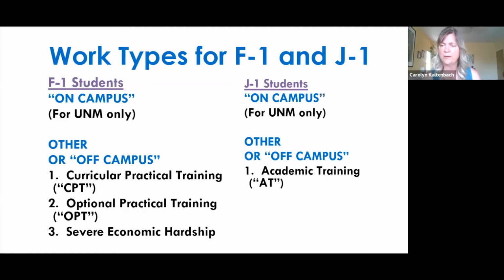To work on campus, you don't need any special work authorization. However, if you want to work off campus, then you are required to get a special type of work authorization that would enable you to do that. If you are in F1 status, then there are three types of off-campus work authorization. The first one is called Curricular Practical Training, or CPT. That work authorization allows you to work off campus while you're a student in your program at UNM.